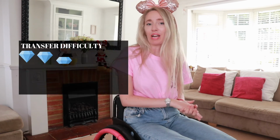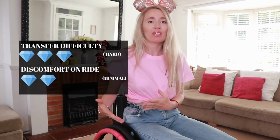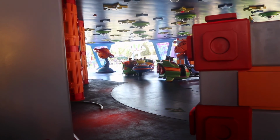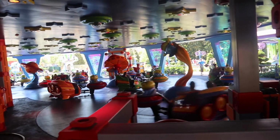This ride definitely wasn't one of our favourites, and I can't quite remember, but I think it made us feel a little bit sick, except for Daisy. And as a result, we didn't go on this ride again, so unfortunately I don't have the transfer, but I do remember I was able to take my wheelchair right up to the cart and transfer in exactly the same as I had done in Toy Story Mania. And also I show it in the Magic Kingdom vlog where I transfer in and out of the Haunted Mansion.